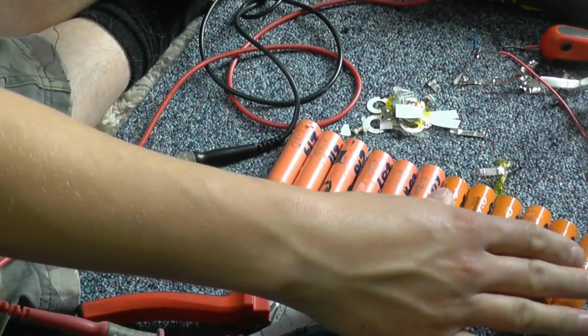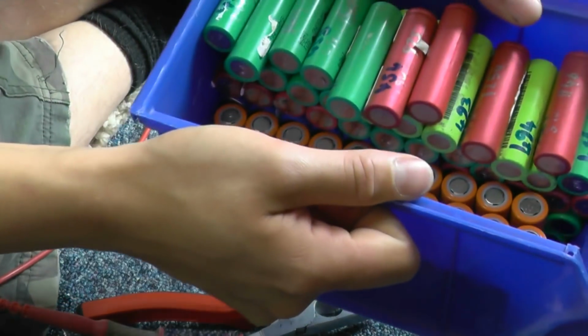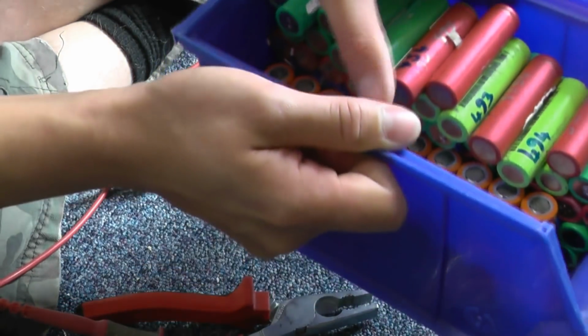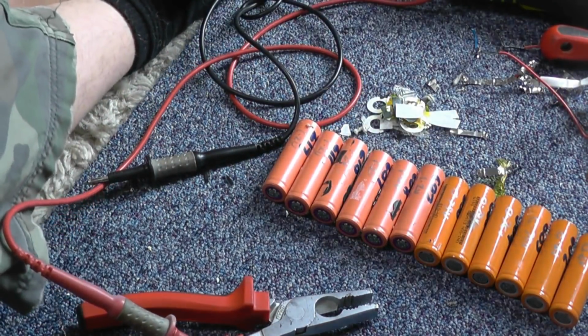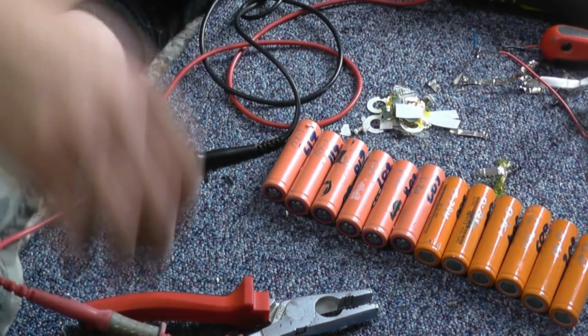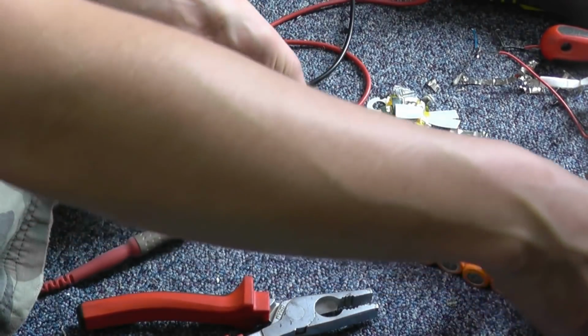Yeah, so as I say, that's just the worst set of orange cells I've had so far. I've got about 30 odd there. There's 3 rows in there of good. That's the worst I've seen. So they're all ready to go out on the charger.